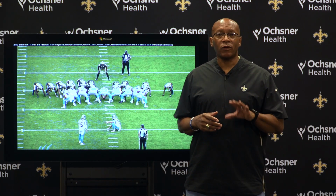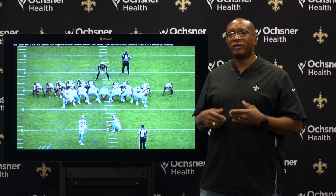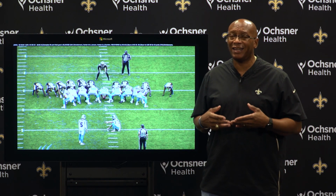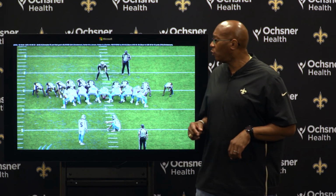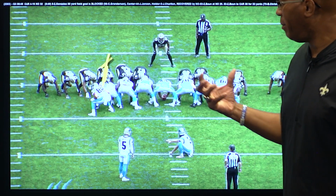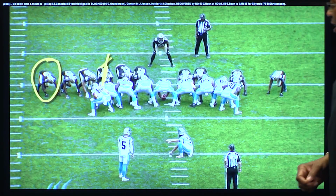Now here's the situation. 4th and 16 for the Carolina Panthers from the Saints' 32-yard line. They line up to attempt a 50-yard field goal, which would take them to a 20-0 lead in this game. So the Saints are scrambling, need to make a play here. The guy you want to keep an eye on right here is defensive end Carl Granderson. He's going to make a play on this. Also, you might want to pay a little bit of attention to JT Gray as he crashes in too.